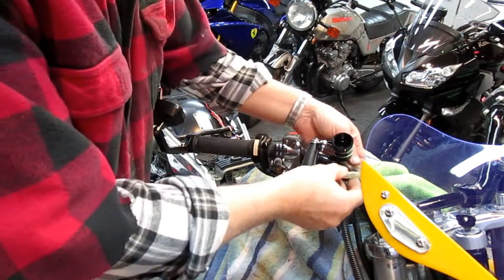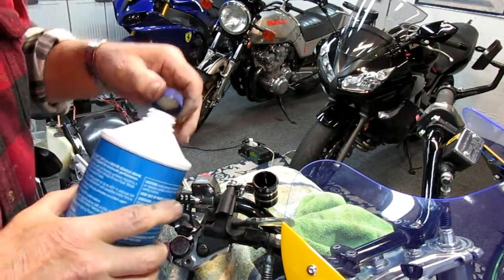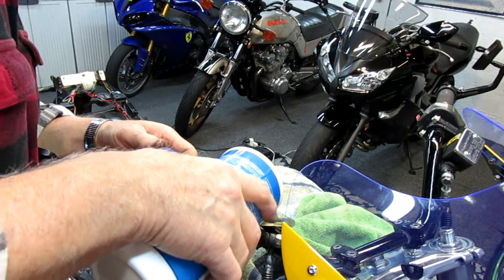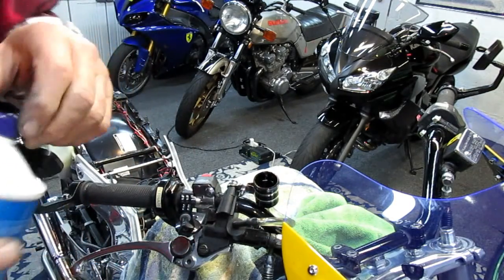Now we're just going to wait when that bleeds down. Now I bled the brakes from up on top here. I just need to top off the fluid. Make sure the lever is solid. We don't have any air coming up out of there. That should be fine.